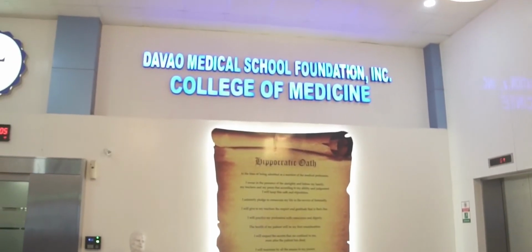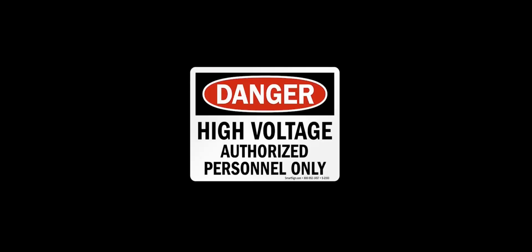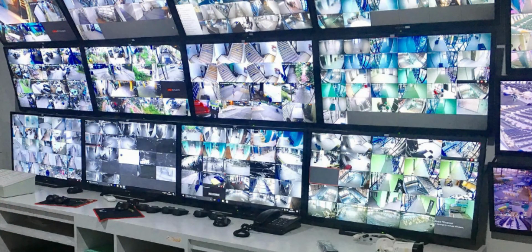Before we end the tour, here are some important information you need to know for your safety and security when inside the school. The Safety and Security Department is tasked in preparation and installation of safety warning signs and etc. You should also take note of these signs. DMSF is equipped with these facilities. You can request for CCTV viewing for lost or missing valuable items.